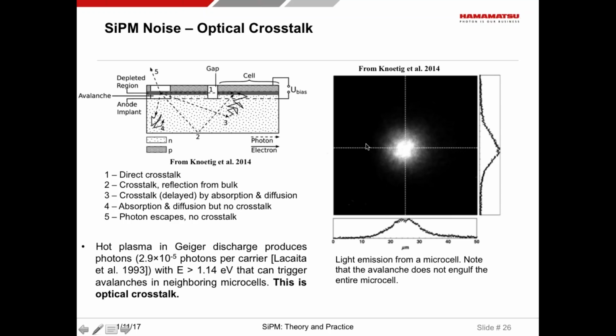The emission of light is exemplified by an image on the right-hand side from the same plot. This is an image of a single microcell, 50 by 50 microns, where we see emission of light from the center of the microcell. A firing microcell emits light. Thus, this light can directly initiate an avalanche in a neighboring pixel, as shown by process 1 or 2. So a photon simply transfers from the firing microcell to a nearby microcell, or the photon could reflect from the substrate. In either case, we get so-called direct crosstalk, and the resulting pulse would be a 2PE waveform. If 2 additional microcells are affected, we would get a 3PE waveform, and so on.